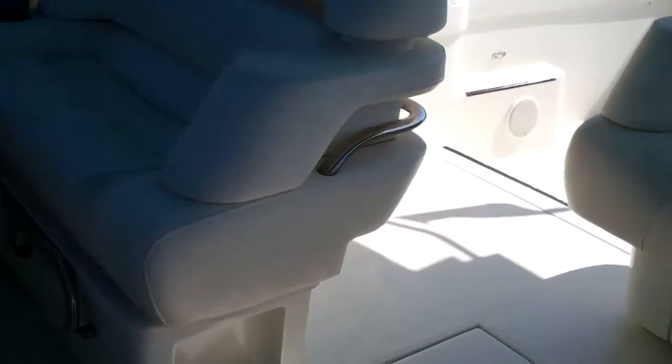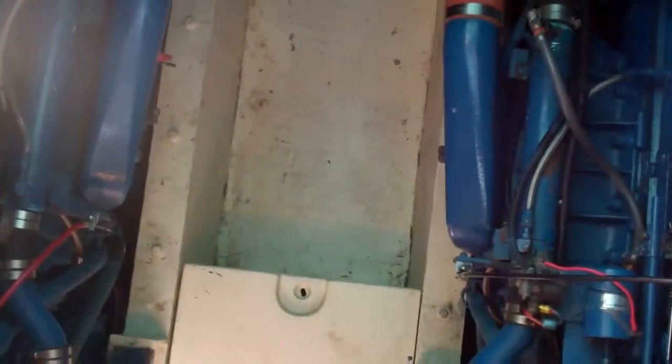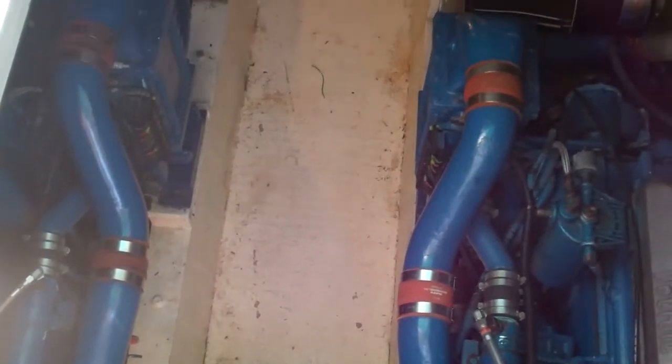Okay, and to access the engine room, you have two access points. You have one up here by the helm and one in the rear by the cockpit. And let's just talk about this one in the helm. Let's go ahead and lift this engine hatch. Runs on a gas-assisted hinge right there, but that gives you quick access down into the engine room. But we will go to the rear and enter through that.